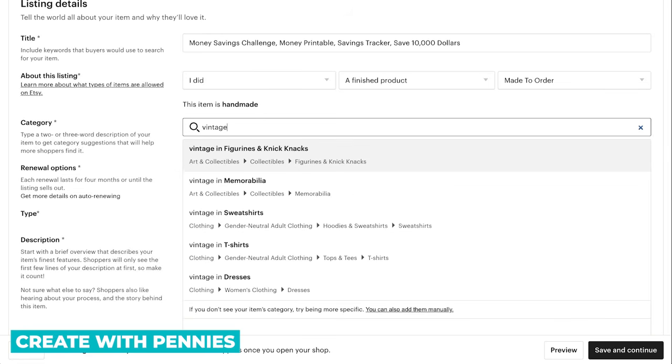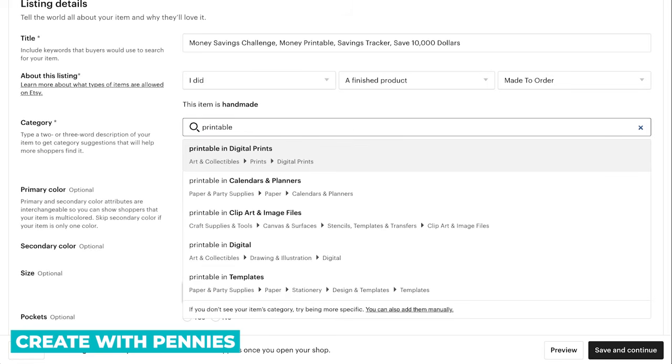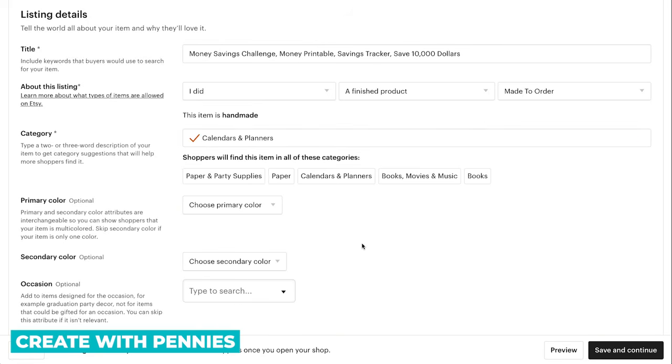Let's say you're going to sell vintage clothes instead, you would type in vintage and then find what kind of clothes you're selling. So vintage dresses, for example, and then you would have some other categories that pop up like clothing, dresses. You would select what actually fits the best. But in my example, I'm going to go back to typing in printable and I will select the one that is closest to me. So sometimes you'll type in a word and maybe don't see the closest option. So you type in a different word. So I'm going to type in planner and see what I find there. So this is a little bit closer. So calendars and planners is pretty close to what I am doing. So we're going to select that just for the sake of this video.